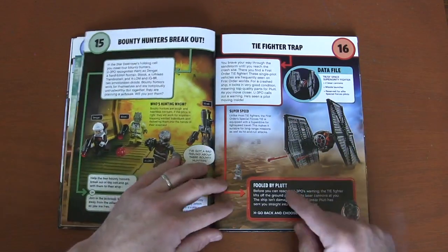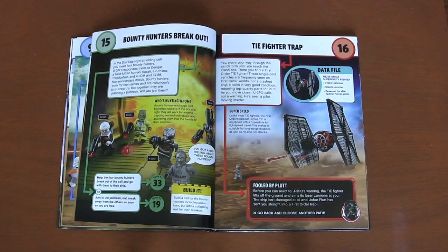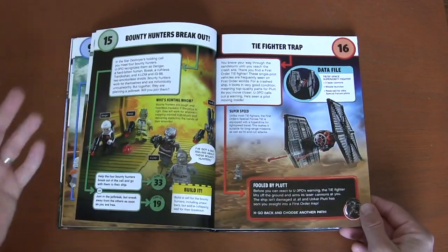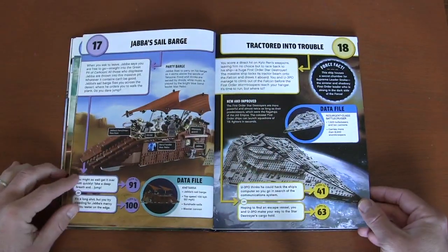And on this page, you're going to see a red circle. Well, this means you failed. Whatever choice you chose was the wrong path. So if you see these things in red, it means you went the wrong path and you have to start over, go back and choose another path. And there's a few of those throughout the book.